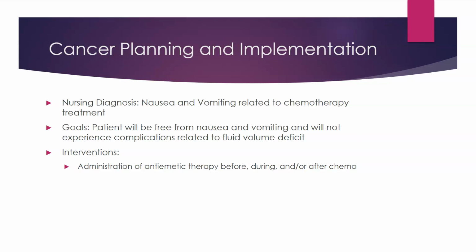So nausea and vomiting and pain are both the same way. Think about that in your career and really be proactive with both of those. It's easier to manage if you stay on top of it. So interventions: anti-emetic therapy, like I mentioned, but starting that before, during, and even after the chemotherapy is received.